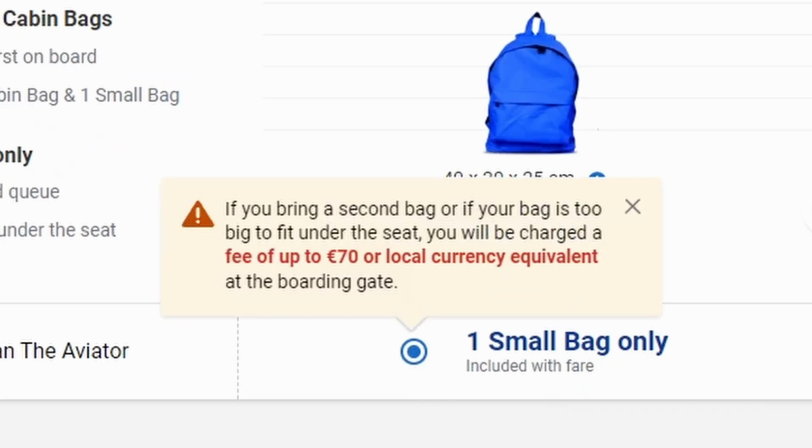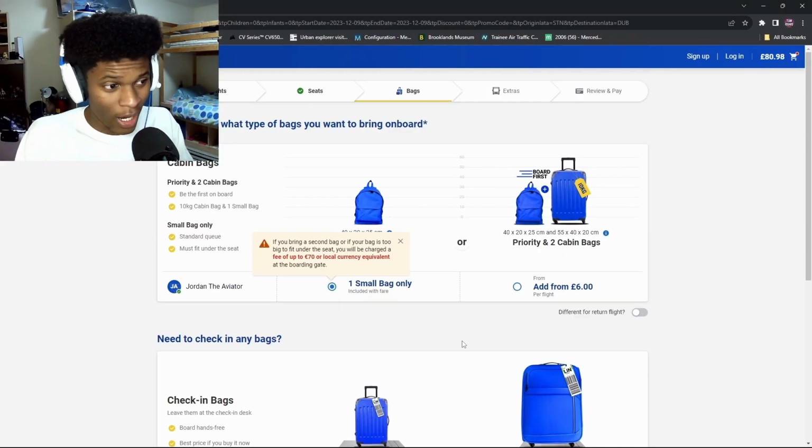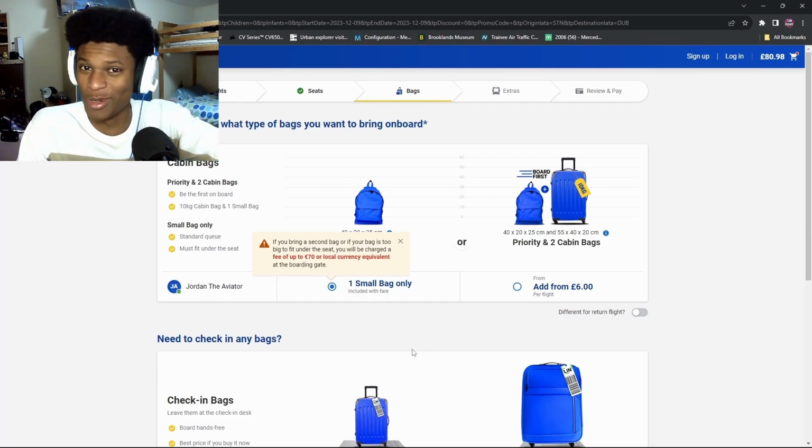And look at that, we're getting threatened by Ryanair. They're saying that if we bring an extra bag, or if our bag is too big, we'll get charged €70. No, I'm inclined to believe that that is where the majority of their income actually comes from. Forget the flight tickets, forget the add-ons, forget the upgraded fares. That's where all their money comes from.